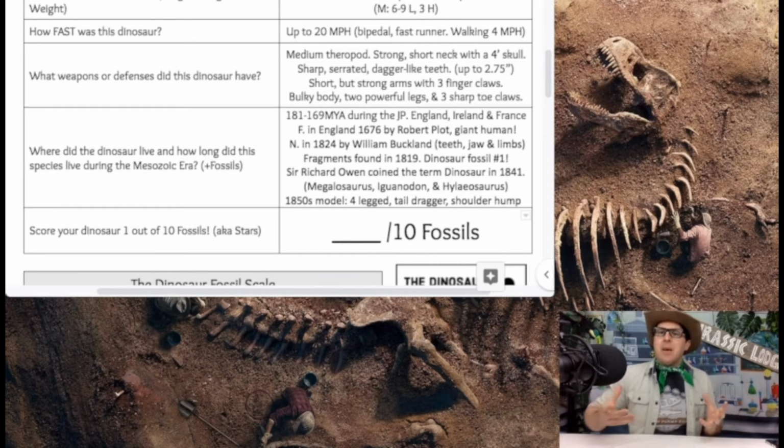They named it the Megalosaurus, or the Great Lizard. Now, you guys, it wouldn't be for another 20-plus years until Sir Richard Owen would coin the term, or create the word, dinosaur in the year of 1841. So Megalosaurus is the first dinosaur ever to be named, and they didn't even have the word dinosaur yet. Let's go quick recap.